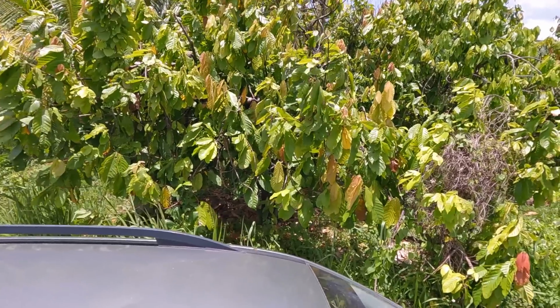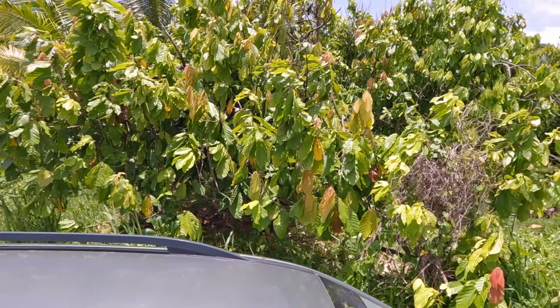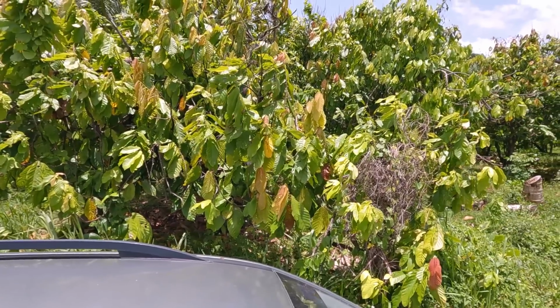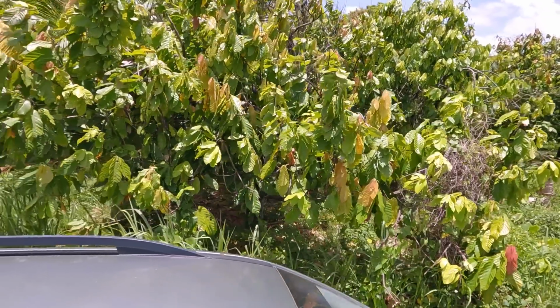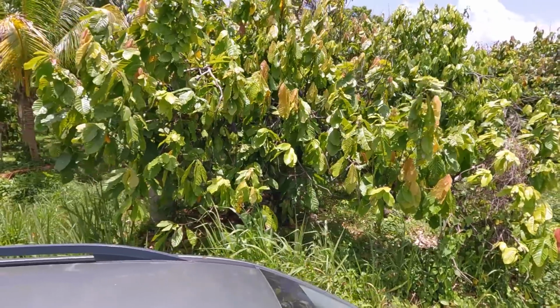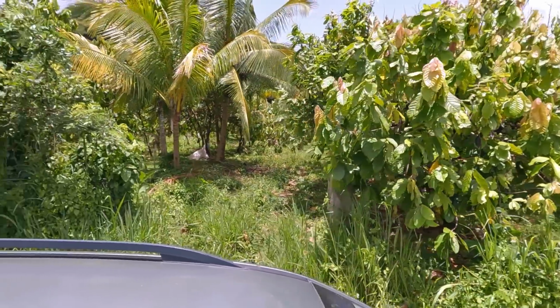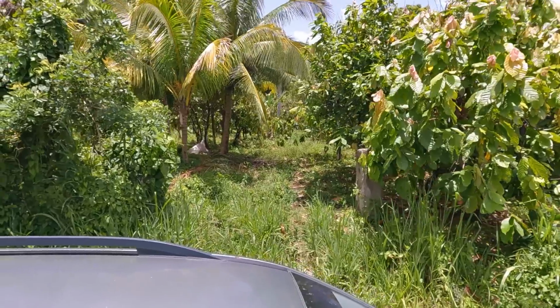I wonder if they'll be able to see it. There is a lot of chocolate on this one. They are young, because this person grows chocolate. Oh, so this is a chocolate farm here. Yes, it's a big farm. It's been here a long time. It goes way back up in there. Clear to the mountain, basically.